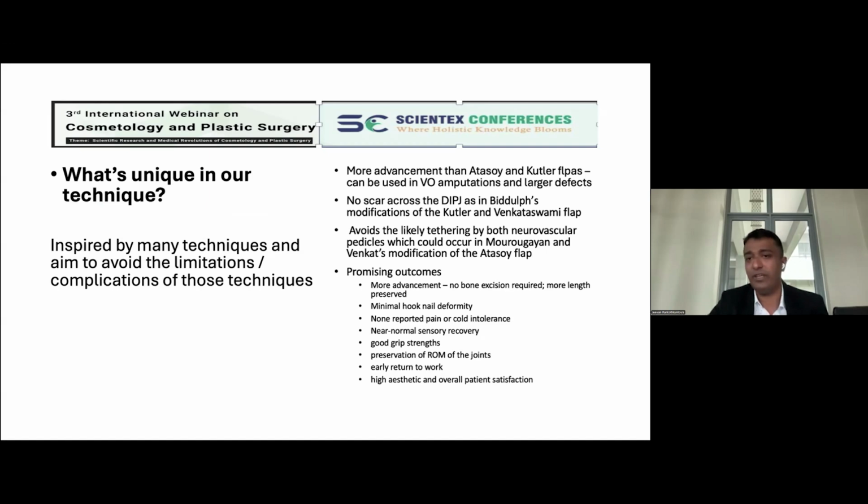So our flap technique doesn't leave any scar on the pulp region, and no scar will cross the joint, which, at least theoretically, will avoid any contraction. So that is the modification in our technique. Even the modification of previously described flaps couldn't achieve this. On top of that, we had very promising outcomes, as I already described.